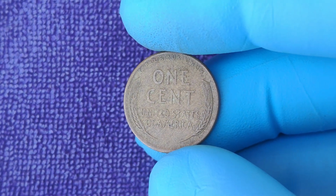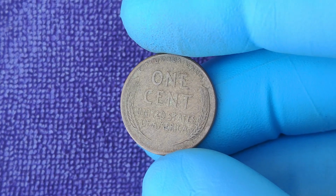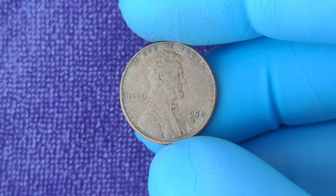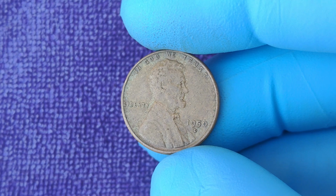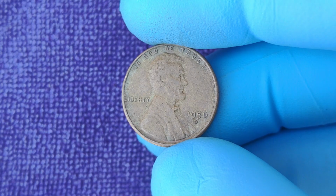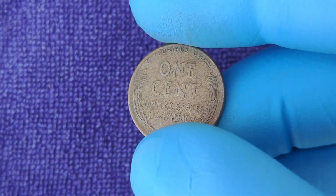There's also the thrill of varieties and subtle differences. Collectors study die states, repunched mint marks, and striking characteristics. While the 1950D is not widely known for dramatic major errors, like some earlier wheat pennies, high-grade examples with exceptional eye appeal command serious attention. Sometimes, a coin's value isn't about a famous error, it's about perfection.